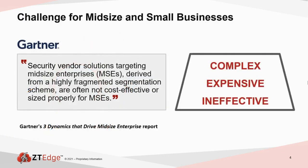This is from some research that Gartner has put out, but there are additional studies that support these ideas as well, which is that mid-sized enterprises and small businesses, so let's talk about organizations between 100 employees and 1,000, are really struggling with the security solutions that are available on the market. They find them to be too complex, expensive, and ineffective because they're not being implemented properly inside of their organizations, either because of budget or bench strength, subject matter expertise, et cetera.